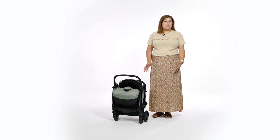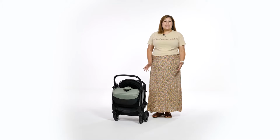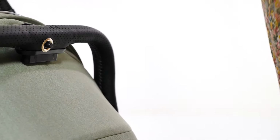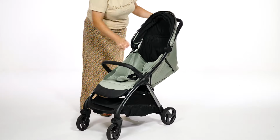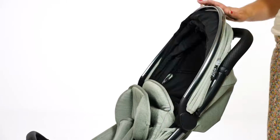Unfolding is, in theory, just as simple. However, in practice we found it somewhat cumbersome, and at almost 10 kilos, nor is it the lightest. To unlock, you squeeze the trigger on the handle and lift with the bumper bar to flick the wheels out. We can't lie, the fold is amazing, but the unfolding is a little disappointing.